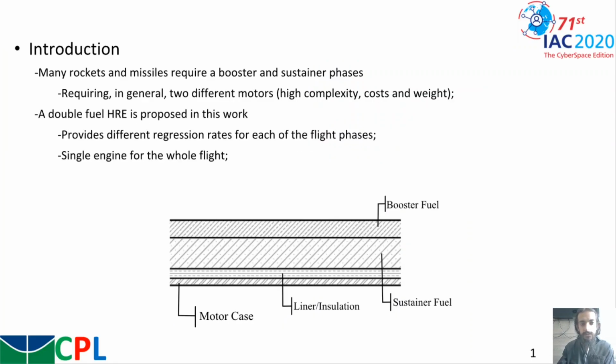Nowadays, many rockets and missiles require booster and sustainer phases, requiring, in general, two different motors, such as two solid rocket motors, two liquid rocket engines, a solid rocket motor and a liquid rocket engine, or a solid rocket motor and a ramjet or turbojet. This increases complexity, costs, and weight.